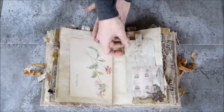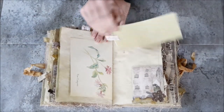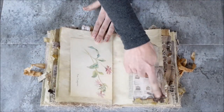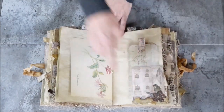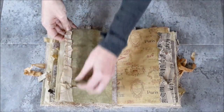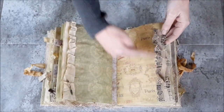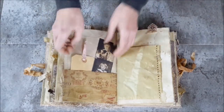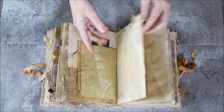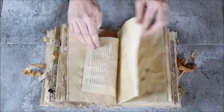Here's another little tuck spot over here with another shipping tag, but it's made from that beautiful paper with the sewing patterns on it. And then this is a piece of vintage trim down here and some seam binder's ribbon. And then some muslin sewn on here with a little charm with a little bird feather. And some more over here sewn on. A little pocket here with some photographs and a tag. Some graph paper. More book pages.